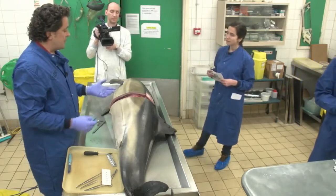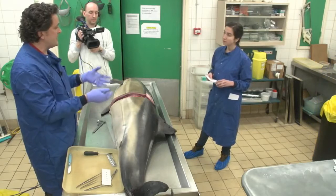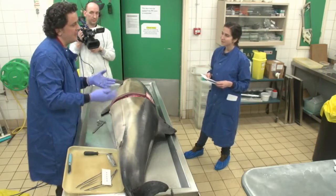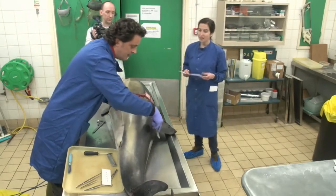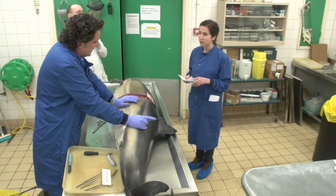And so, for example, we're trying to look at how this individual fits in with the overall population. You know, how is it any different from the rest of the population? Is there evidence of population structuring? That's the kind of thing we're doing. And this is all information that you wouldn't be able to collect without carrying out a necropsy.